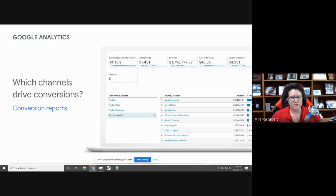So, conversion reports. A conversion is a completion of an important business activity. And a lot of people think it might be a purchase, right? But it's not necessarily just a purchase. It can be like a lead. Perhaps you want to get people to sign up for a newsletter. And so that can be a conversion point for your website. You may want people to register to be a blog contributor, or a blog commenter or something like that. So that's a conversion.